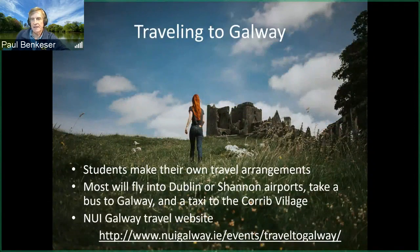Now, as far as traveling to Galway is concerned, the program really expects students to make their own travel arrangements. Most students do fly into Dublin or Shannon airports. Those are the two largest airports in Ireland, and take buses to Galway. Dublin is a little farther away, as I mentioned, about 3 hours, a little less than 3 by express bus. Shannon is a bit closer. The buses generally take less than 2 hours between the Shannon airport and Galway.